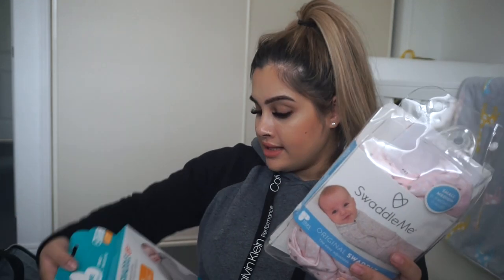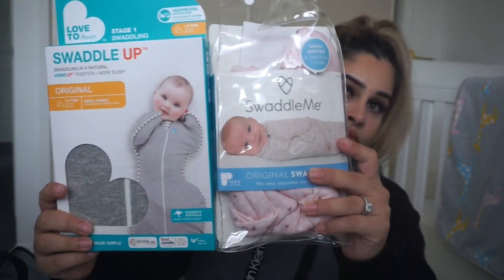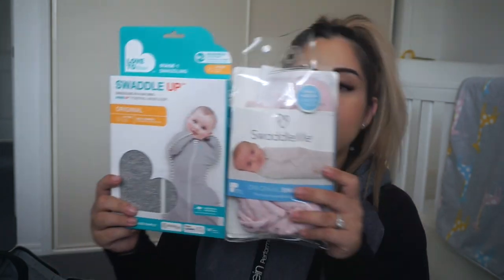If not, then well, I'll try another product, but for now I'm just going with the Velcro one. So I have 2 different ones. I have this one from Swaddle Me and then I have Love to Dream. So these two. They're pretty basic. Put the baby in and then follow the instructions. Nothing fancy about it. And then I have some burp cloths.